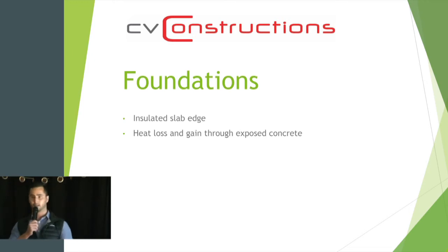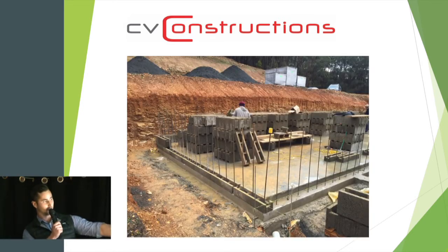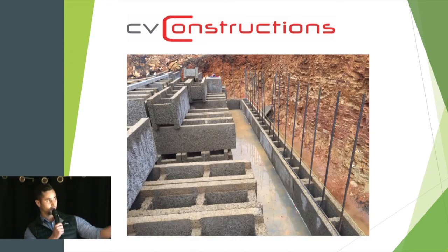So the foundations, it's an insulated slab edge, and it helps prevent the heat loss and gain through the exposed concrete. It's actually quite an overlooked feature, but that little sort of 70 to 100 mil edge on the side of the building, a lot of energy is lost through there. So we actually put down half a course of the block first, as you can see there in a rebate, and then we actually waterproof and termite proof up against that. So that's what it looks like once you put the next block on. It looks as good as new. You wouldn't know that it's there.